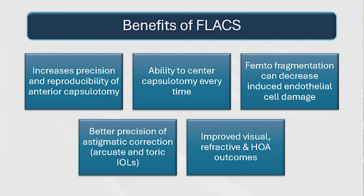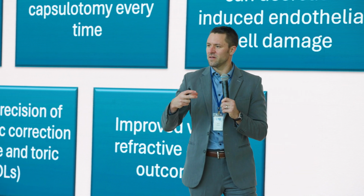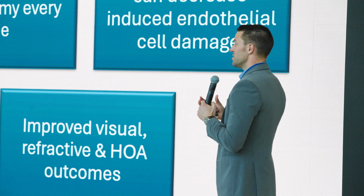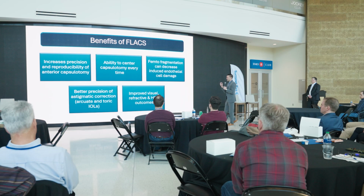So a few benefits. Number 1, it's increasing precision and reproducibility of our capsulotomy. The capsulotomy is perfectly round each and every single time, which leads to a much better lens placement. We can fragment the lens, so now we know exactly what the lens is composed of. If somebody comes in with a really dense cataract, it has a different fragmentation technique. We're taking the lens out in a custom way every single time.